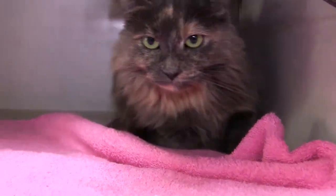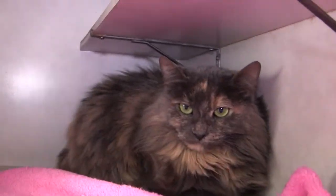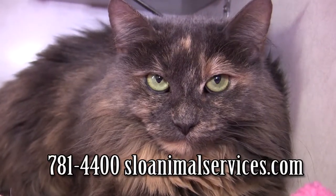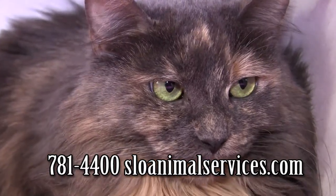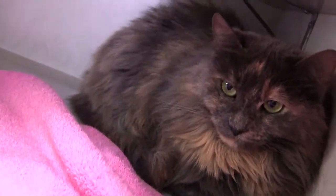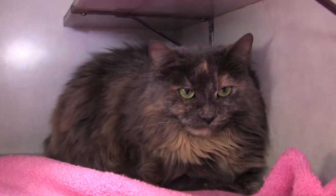Well, look at this gorgeous cat. This is Ellie, and she is ready for her close-up. She is a long-haired cat, tortoiseshell. ID number 221036, and half of her adoption fee is paid. Gosh, we have a lot of cats with half adoption fee paid. We're very motivated to get these cats out of here because we're crowded with cats. Consider Ellie, 221036.